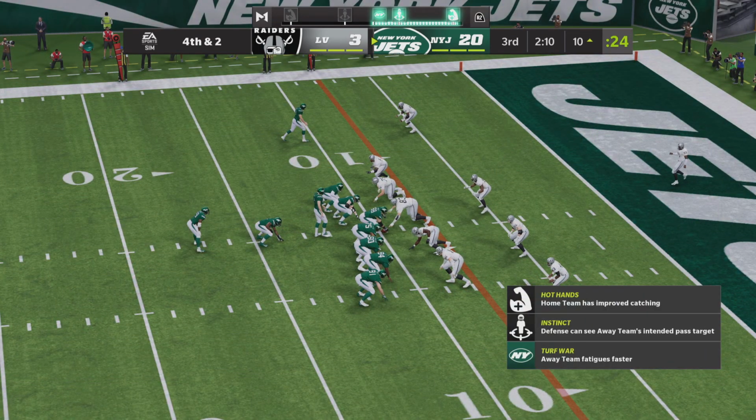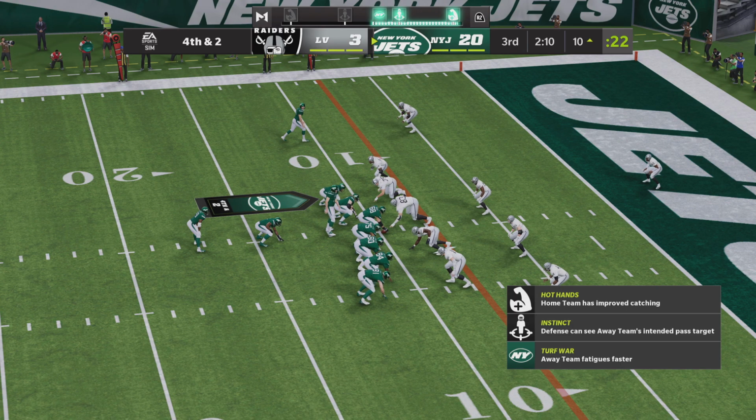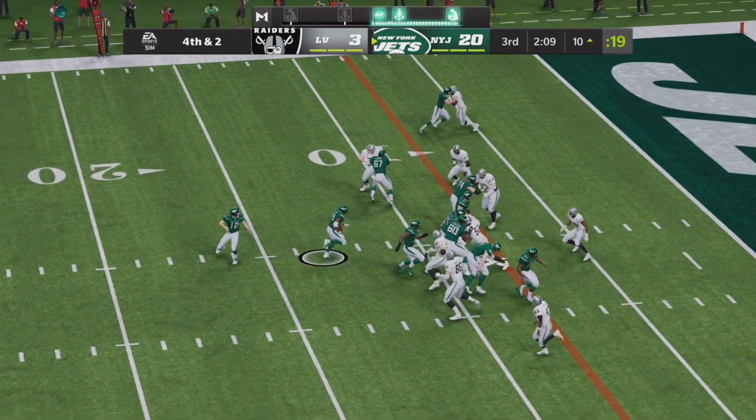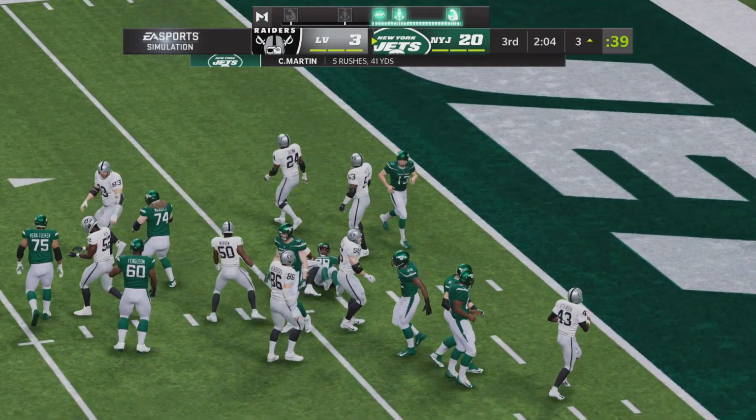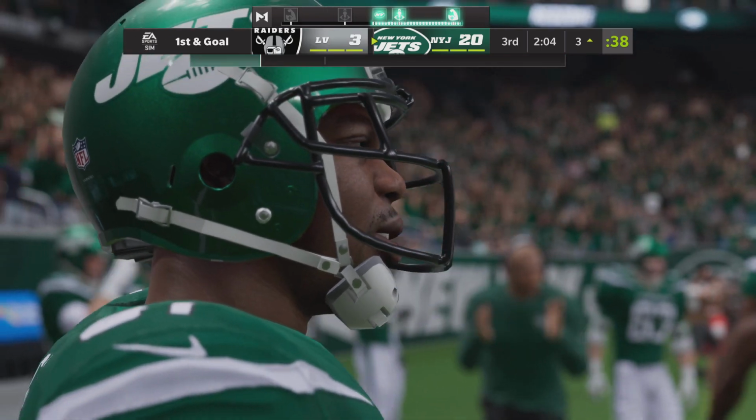The offense staying out. They're going to go on fourth and 2. They'll run for it. Martin. And he will have the first down before he's brought down at the 3.